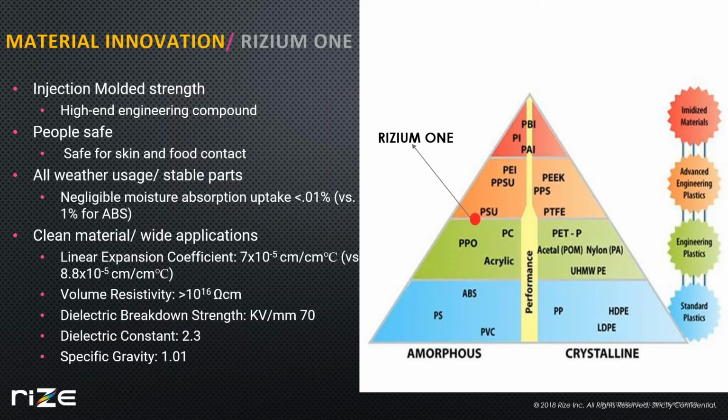The ingredients that make up Rize are safe for skin and food contact. And I repeat, the Rize itself has not been USP Class 6 certified. We can obviously work with you to make it happen, but the ingredients are there. Many companies tell us it's people safe, and that's where they use it. It's all-weather usage and stable parts.